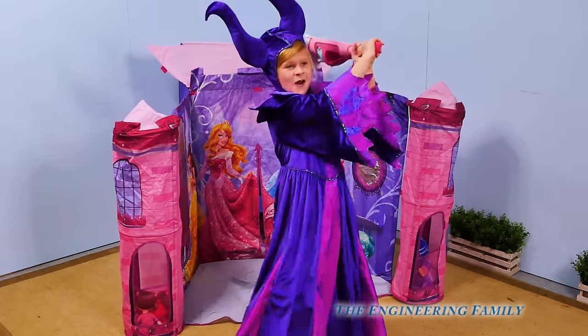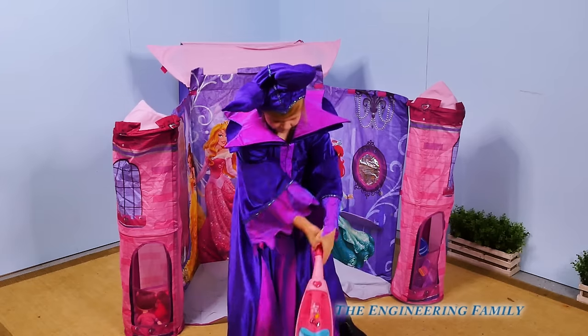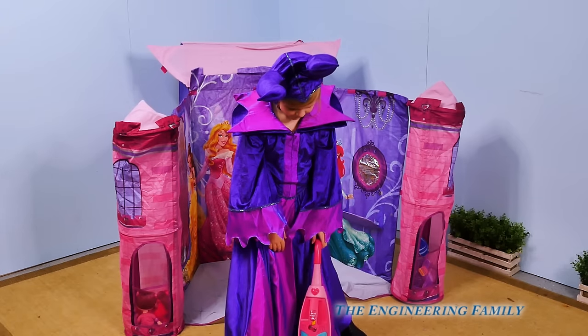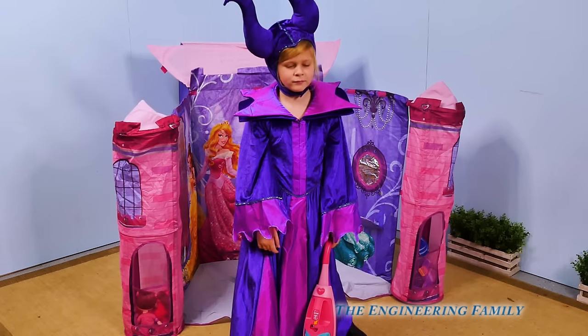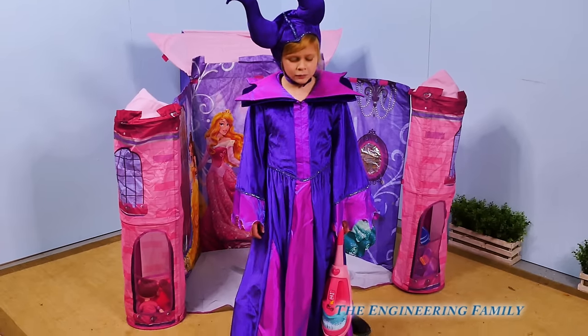That's not a wand. That's a vacuum. I think it's a vacuum cleaner. Put it down. Maleficent, it's a Hello Kitty vacuum. Oh, good. You can clean up. Can you clean up the mess, maybe? What did I do?